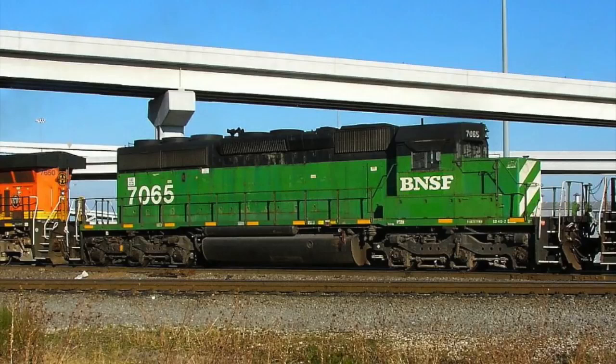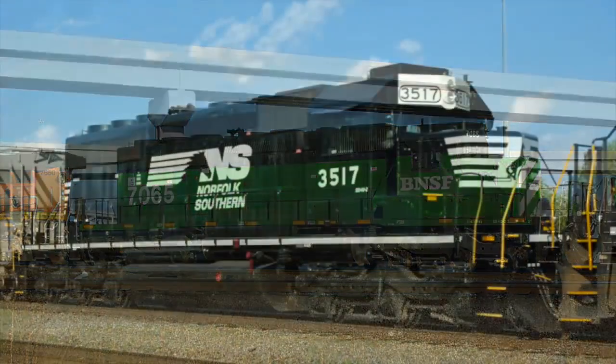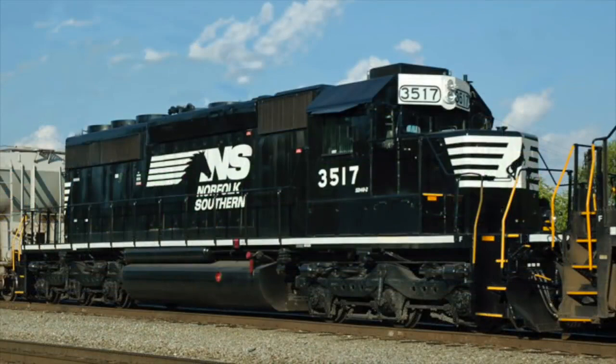In 2008, however, when BNSF was purchasing their ES-44C4s, they decided to get rid of 7065 and instead sell it to Helm Leasing to continue service as an HLCX lease unit, which only the reporting mark was patched, and it retained its number of 7065. Its career as a lease unit lasted from 2008 to 2013, when in 2013, Norfolk Southern bought 7065 and put it on their roster, numbered 3517.